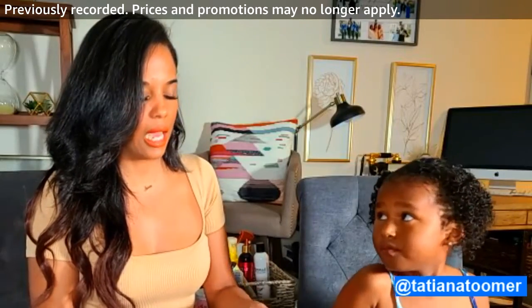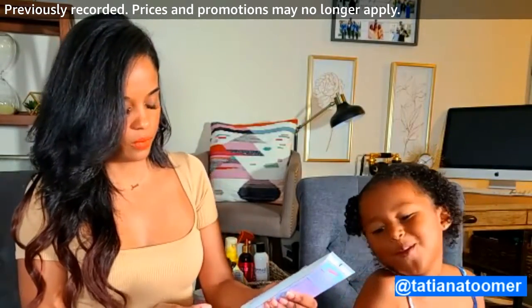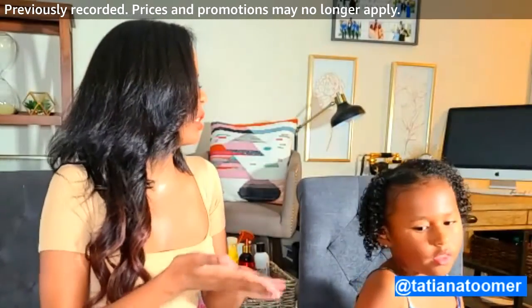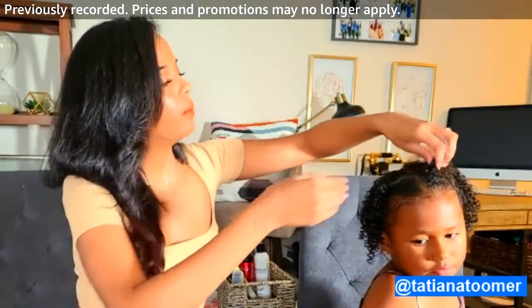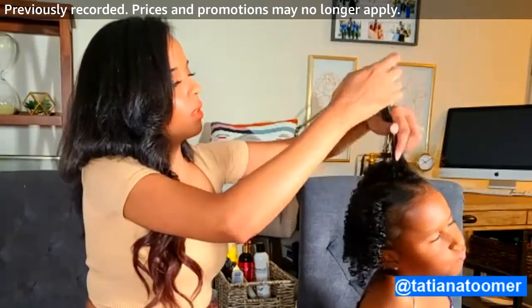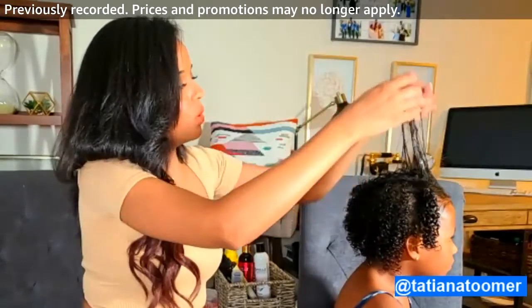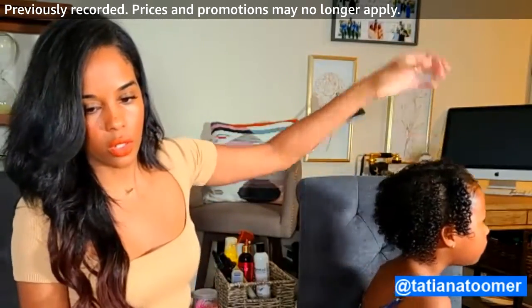And it is like a styling lotion. So Miss Jessie's actually has a little bit stronger scent than Mayel. But basically, the styling lotion is helping to define the curls.